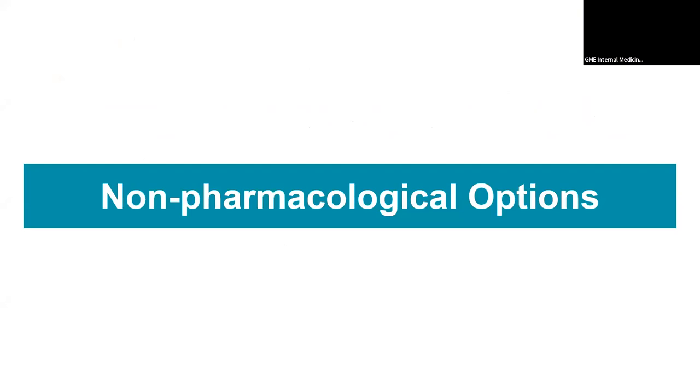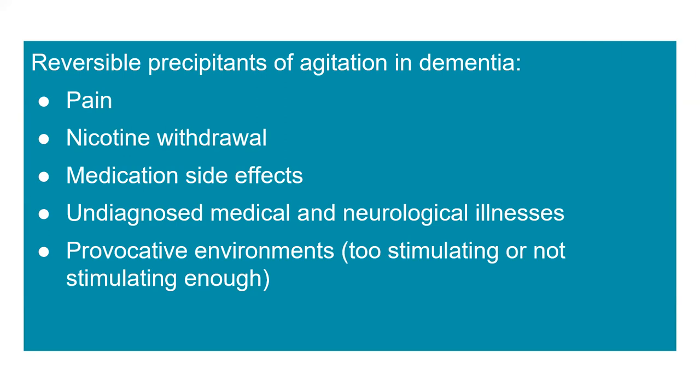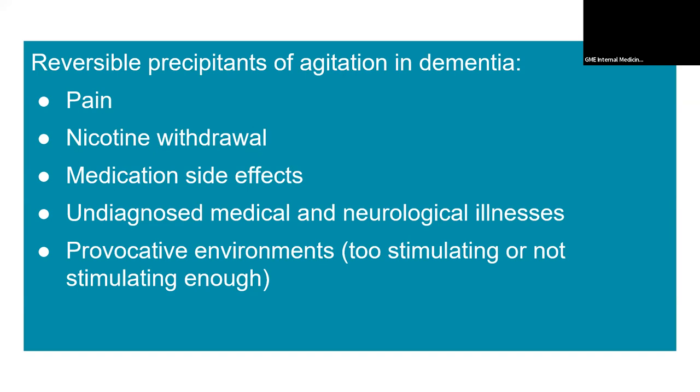So first thing, before we even go to the pharmacological stuff, we're going to start with non-pharmacological treatments. The main things that we're looking at here, especially in end-stage dementia, is the reversal of precipitants of agitation. We know dementia patients tend to get agitated. So specifically, we're looking at reducing the amount of pain they're in, nicotine withdrawal, looking at their medications, a lot of which do cause them to get restless, to get anxious, and then eventually agitation. And then, of course, undiagnosed medical and neurological illnesses and their provocative environment. Are they getting bored? Because that's what causes them to get agitated. Or is there too much going on? So being understimulated versus being overstimulated.